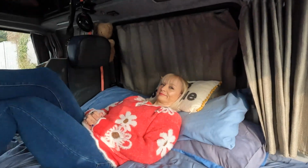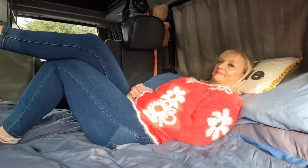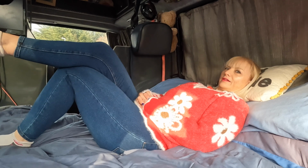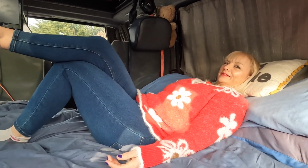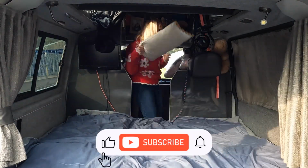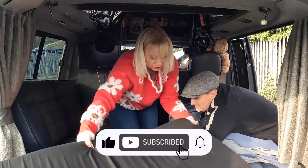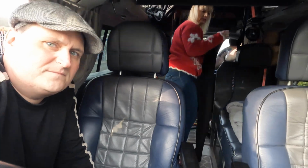Claire, I've had an idea. Why don't we time how long it takes you to put the bed down so they get an idea of what it's like? I've just put it up. I was having a rest. Don't you worry about that. Do this for our audience. Right. Okay, so that is the bed back up.